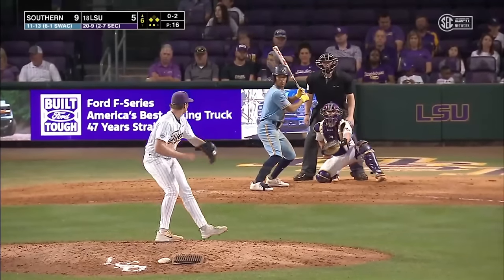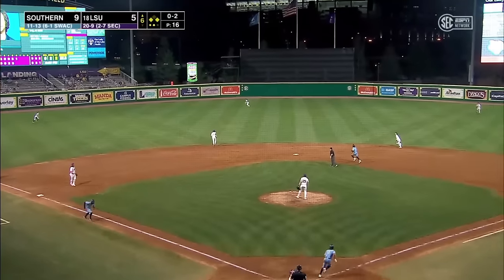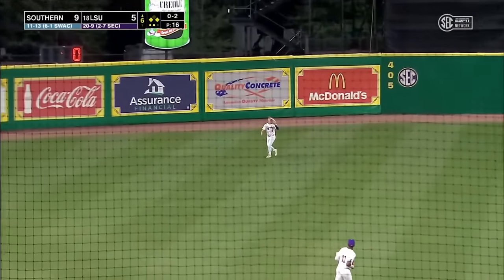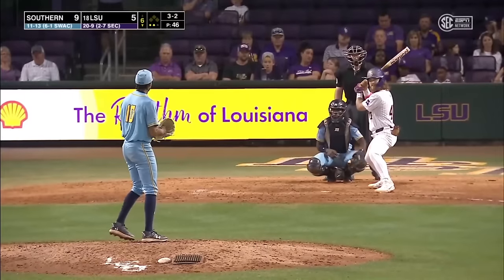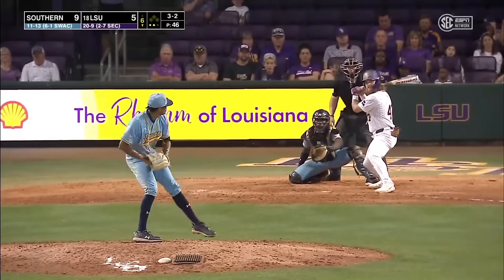The 0-2 to Mack. Runner at first is moving, and Mack drives it out to center field. Bingham's got room and time, and he squeezes it for the out to allow Tommy White to come to the plate with nobody on base.